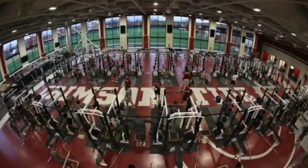Now, the Alabama weight room, as you can imagine, is top flight. This is a place where even former Alabama players that have left and are getting ready for the NFL, or guys who are looking to continue to train that are from Alabama, come back to Tuscaloosa, Alabama, just because the weight room is that superior. You're talking about a weight room that is state of the art.